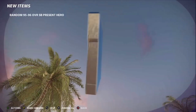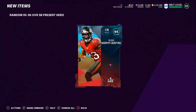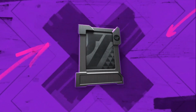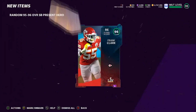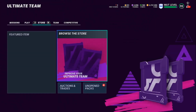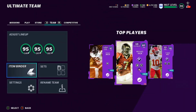So we're going to pull here and we get a 95 Sean Murphy-Bunting. Okay, great. Then we're going to pull one more time here. Now the key is you want to get all Chiefs players so you can make the Tyreek Hill set. But if you get the Buccaneers set, so what? All right, that time we get 96 Frank Clark. That is absolutely perfect. So what we're going to do is, we've got one piece to complete the Tyreek Hill set, and we've got one Sean Murphy-Bunting.